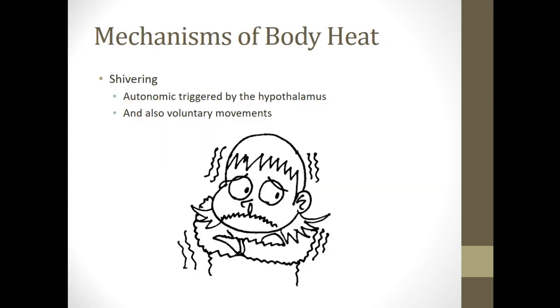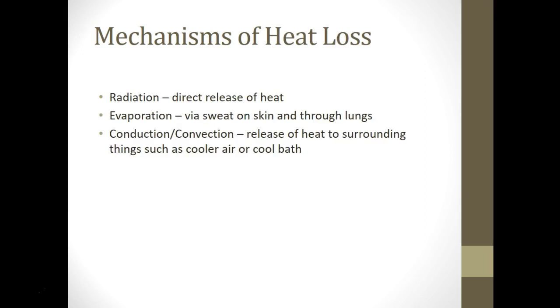Shivering: we shiver because it actually will contract and release the skeletal muscles, which will create more warmth. This happens automatically and is triggered by the hypothalamus to create more heat. Or if you're standing out in May at your son's baseball game, freezing, your brain goes, time to get up and move around so you can create more body heat.